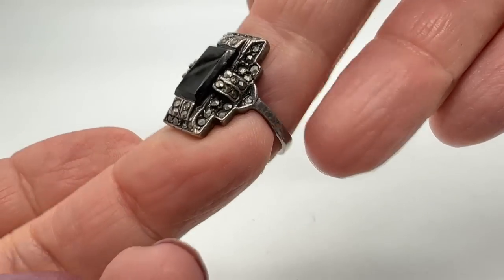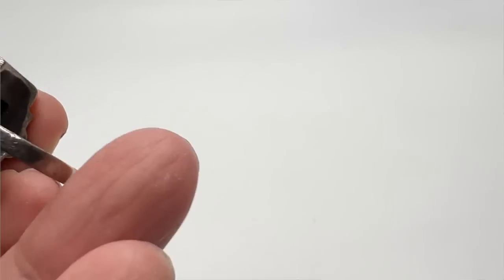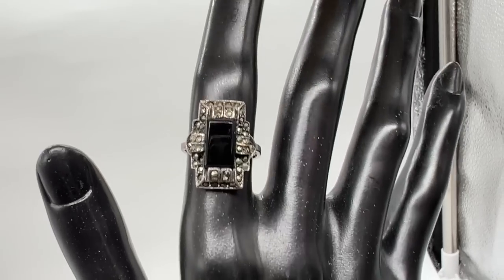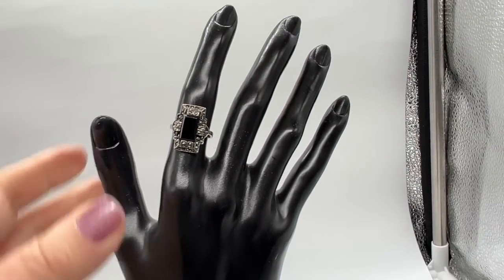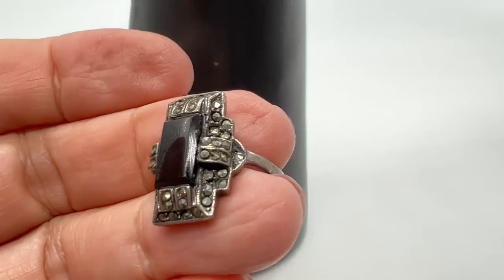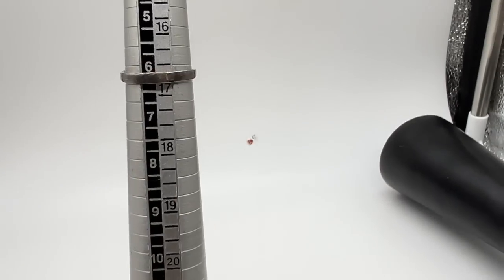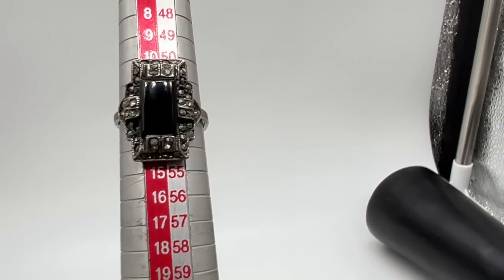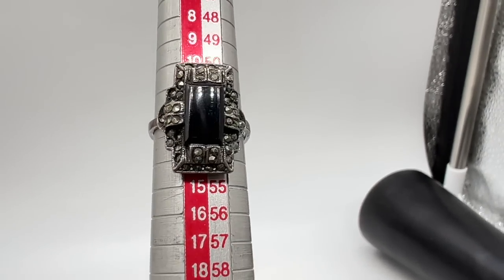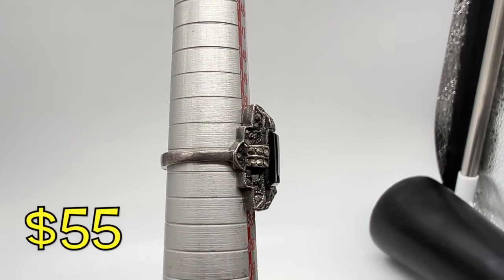Here is a ring from the 1920s. This is a beautiful Art Deco silver and Marcasite ring. That's probably onyx in the center, which was a big thing in those days. I love the shape of this one. Isn't it lovely? About a size 6 or so, a little bit bigger. That is gorgeous, truly. That's one of my favorites for sure.